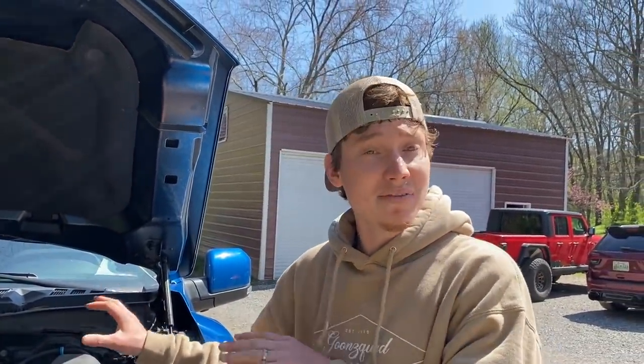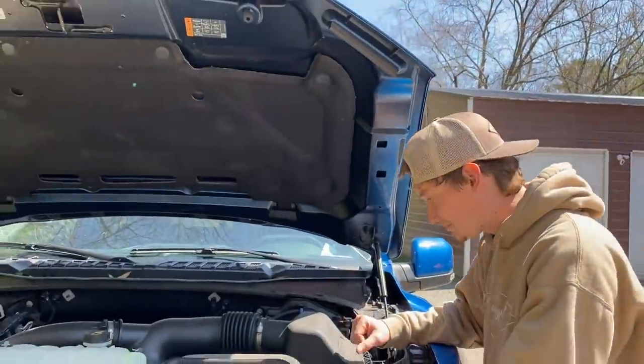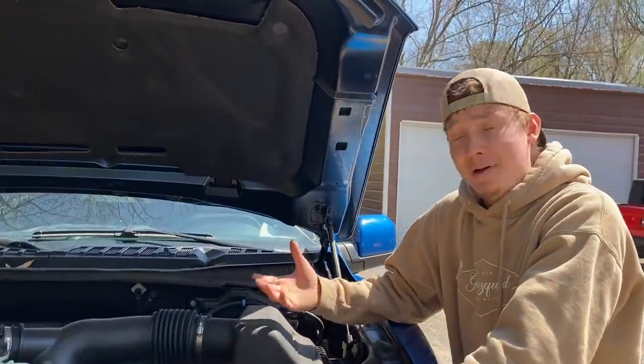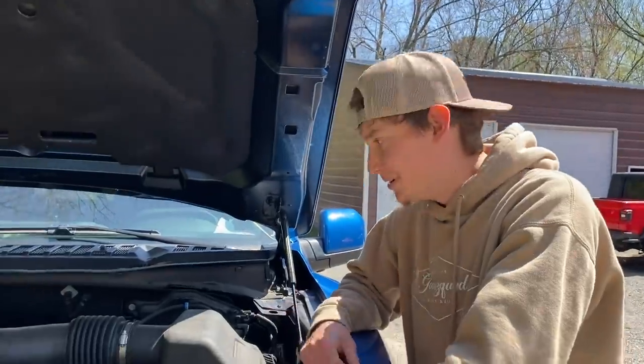Believe it or not, the 5.0s actually eat less gas than the V6s. Really? So these are less economical than the V8s, which I believe. I mean, you've got two turbos, you're not going to drive this thing slowly. You know what I mean? You'll always be on that gas, which is awesome.